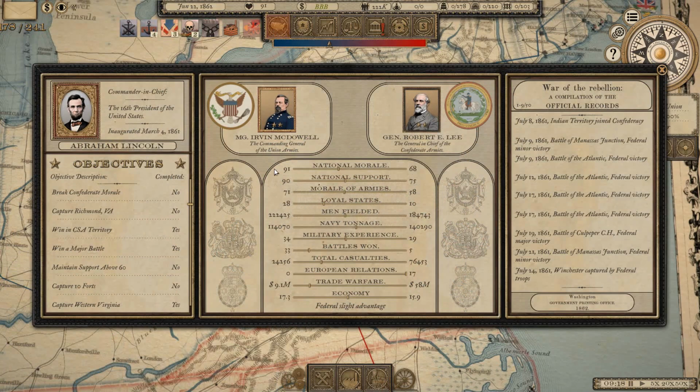So national morale 91, 68 for him, 90 support, 75 for him. This is reflected that they've lost a lot of battles. 71 morale of our armies, 58 for his. 10 loyal states, 28. Men fielded, now we're coming up for kind of 250,000. He's coming up for 200,000. Navy tonnage, they have more than us, which is absolutely ludicrous, really. Right, but that's just the way it is.